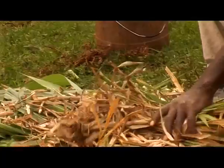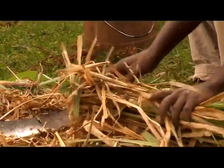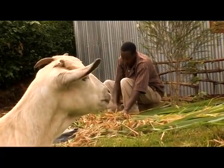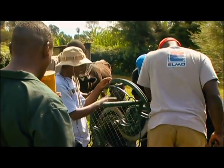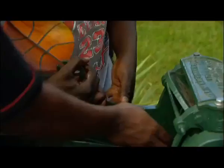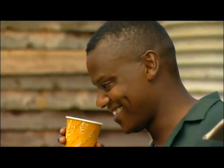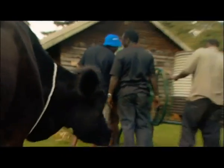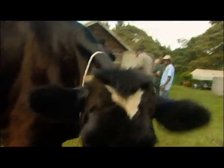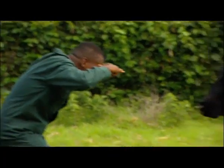This can take him 4 hours for one day's feed. Often the cut grass is too long and the cows don't like the thick stalks. But Josephine has brought along a new cutting machine which is causing great excitement with the crew, cast, and cows. Okay boys, back to work.